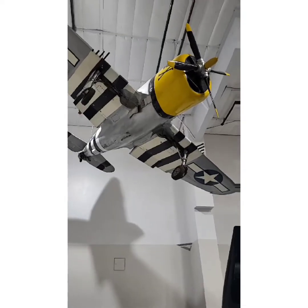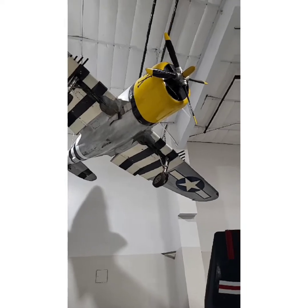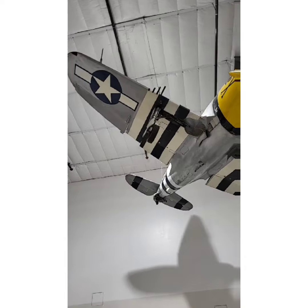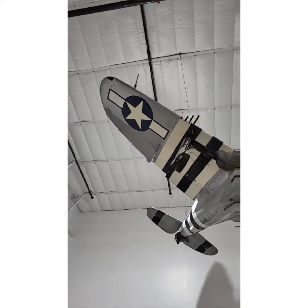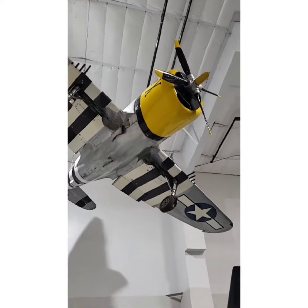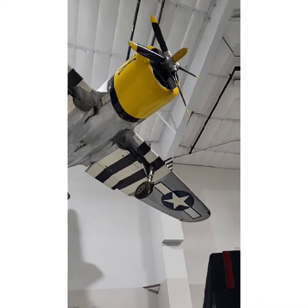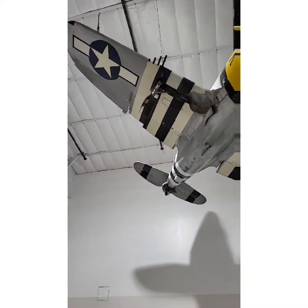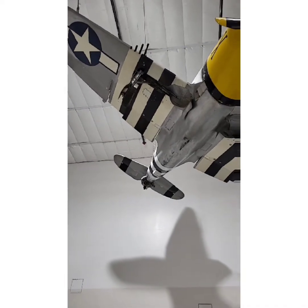Imagine being on the ground under heavy fire, and then you see this flying over your head, loaded down with bombs, knowing this is your brother flying over to save your ass. Pardon the French. Firing his cannons, dropping his bombs, giving you the air support you need so you could tuck and run.